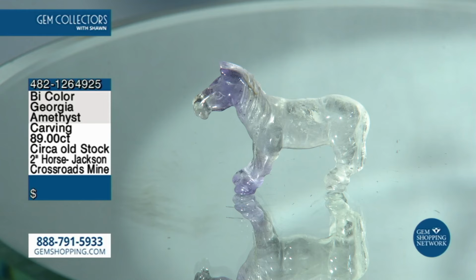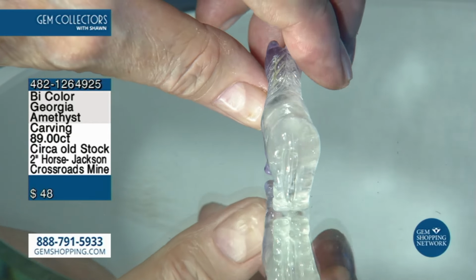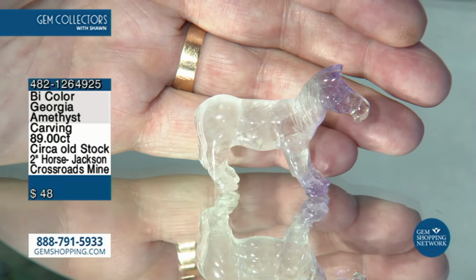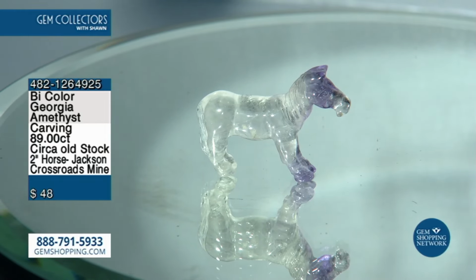This guy is an opportunity, especially if you're an equestrian. Only $48. Only $48. And the clarity is beautiful, the carving is very well detailed, and you can see the size of that. That's a special piece from a very well-known locality, especially if you're a rock hound in Georgia, you know that well.